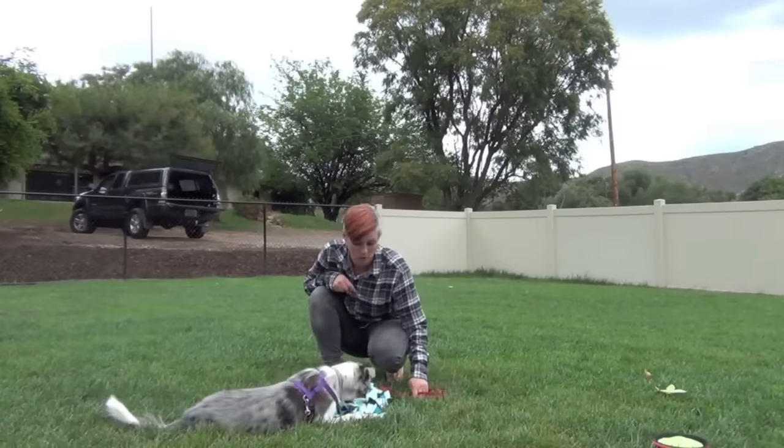If your puppy doesn't drop the chew after you say the cue, either make an attention noise or simply put the food on his nose. If he still won't drop it, it means that you need to use higher value treats and a less valuable chew.